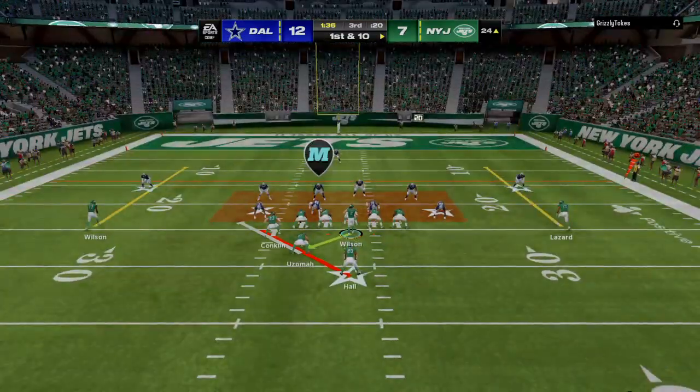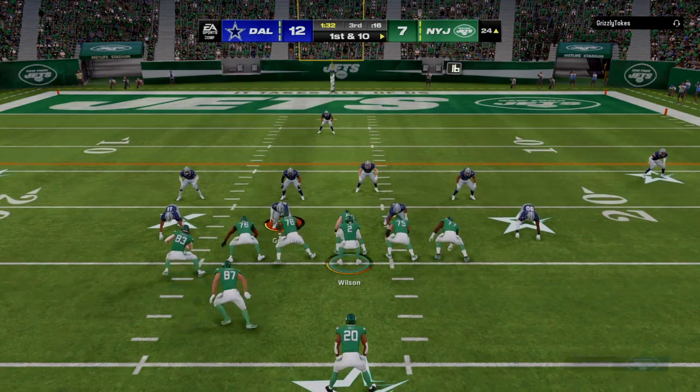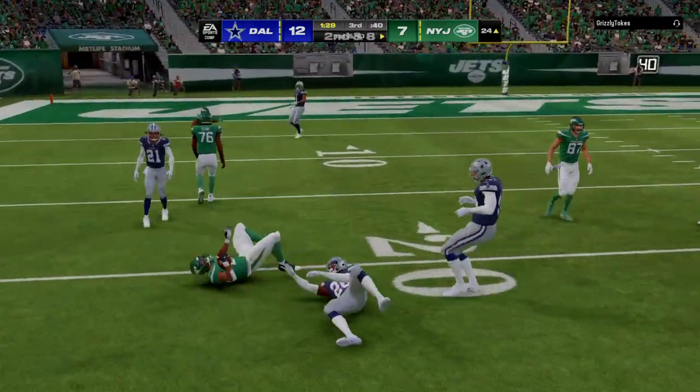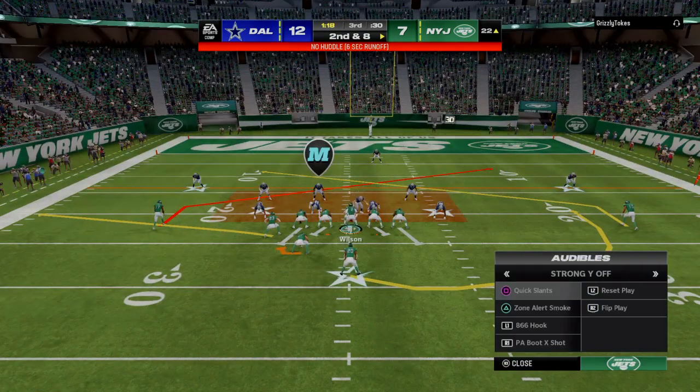Mike 55, Mike 55. Let's go. Hey, check right. Running left, it's Hall. And he is brought down at the 22 after a gain of 2, and it brings up 2nd down.